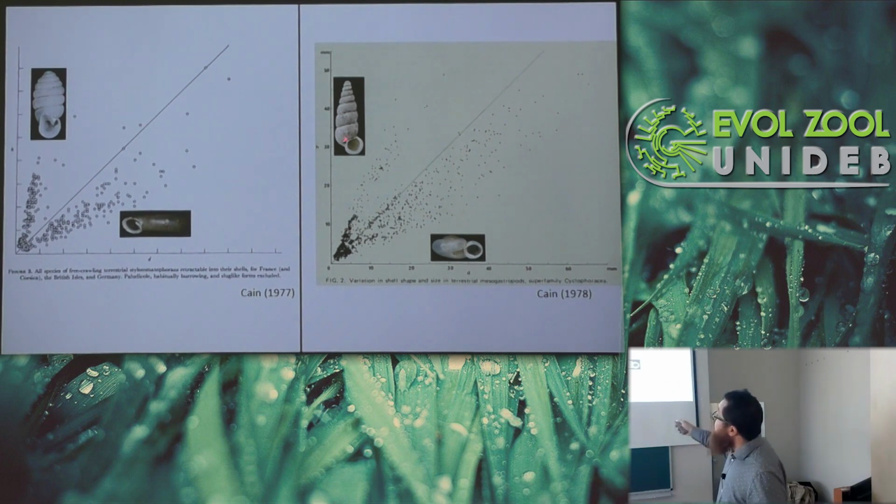So this is the group with the door, okay? We can see some kind of similar pattern, but as you can see, there are much more examples on this line. So in this group, somehow, it's much more frequent proportionally to have snails with comparable height and width. And there was no explanation for that, and I think, or we think, that we have the answer, and, well, you need to believe me about this.